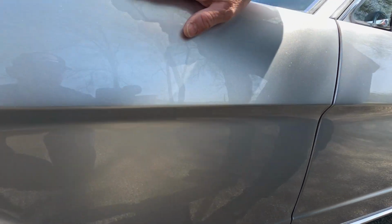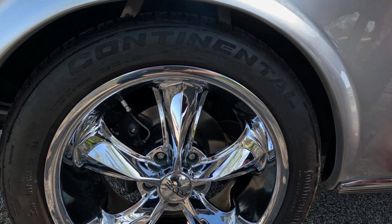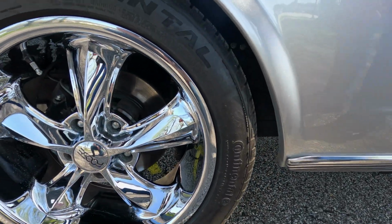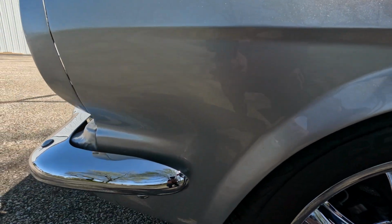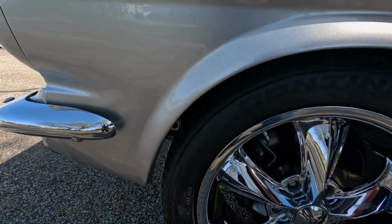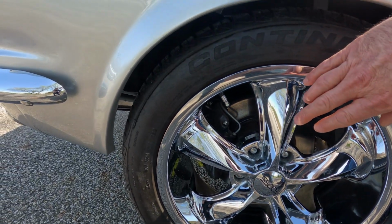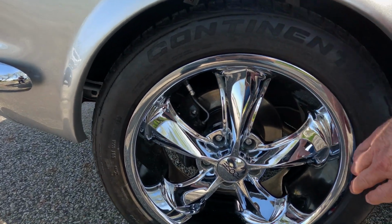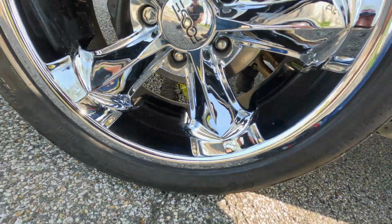But coming with the driver's side front fender down here, is it just some dirt? Yeah. The fender itself is in excellent condition. No chips or damage, no dents to speak of. But the Foose polished wheels, they do have a little bit of age. If you get down close, there is some pitting in the chrome.